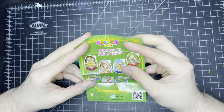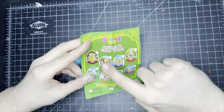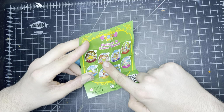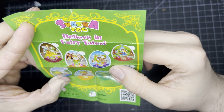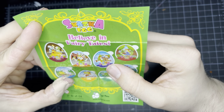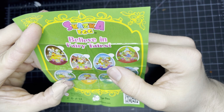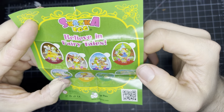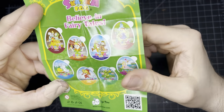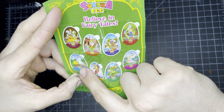Okay, they're all Skoska eggs. There's the hen that lays the golden eggs. There's Pinocchio, which I almost bought because he looks so sinister. There's, I don't know what that one is. Seems to be some sort of homeless man pulling some sort of barracuda wearing a crown out of the ice. Maybe that's a Russian fairy tale. There's Little Red Riding Hood.